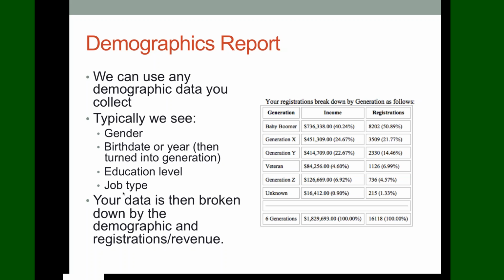So what we do with gender is we'll just bring income and registrations by gender. You can see how that breaks down. With birth year and birth date, we group it into generations like Gen X, Gen Y, baby boomers, as you can see with that little chart there. And we'll show you how much income came from each generation and how many registrations, and then the percentage of the whole there. So you can see who your most popular customers are.